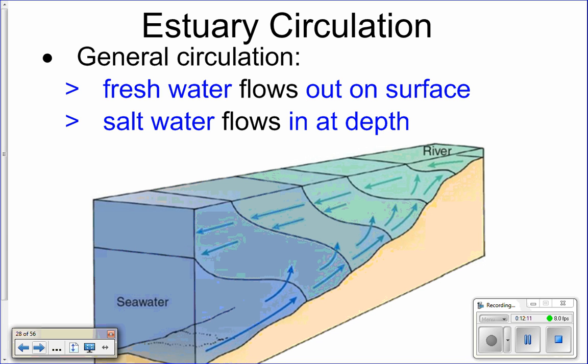Okay, what does happen. First semester, freshwater, more or less dense than salt water? Less dense. Okay, so freshwater, as it meets the salt water, tends to flow out on top of the salt water because it's less dense. Remember last semester when we made our little layers of water that we colored, and so you could see the separation between the two? Okay, so the fresh water is less dense, so it tends to flow out on top of the salt water.